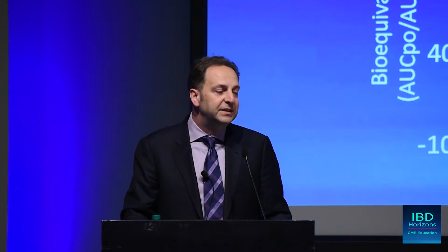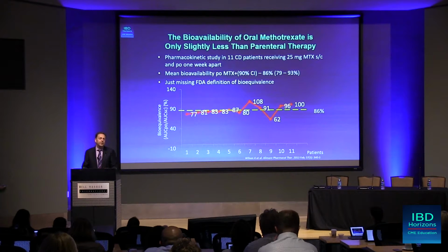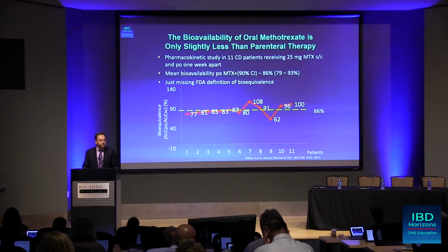And what you see is that it's only slightly less than parenteral therapy. So what you see here in the bottom is that these are 11 patients. And the ratio here is they were given sub-Q or oral. And what you see here, for example, patient 1, the oral dose is 77% of the dosing, the amount available in the blood, than the subcutaneous dosing. So number 2 would be 81%. You can see that patient 7, the oral worked better than the sub-Q.